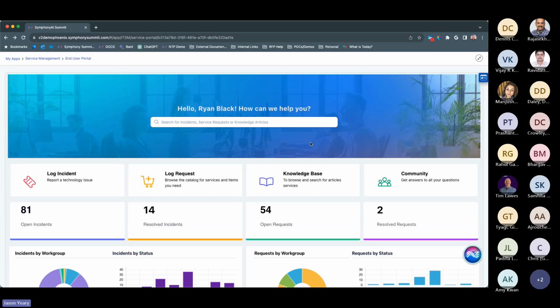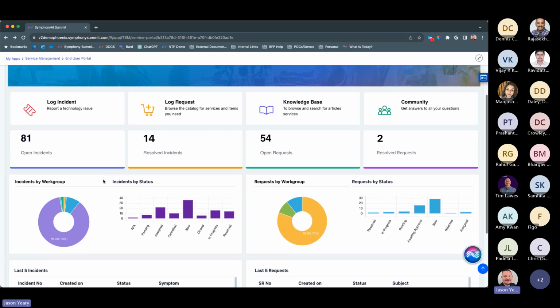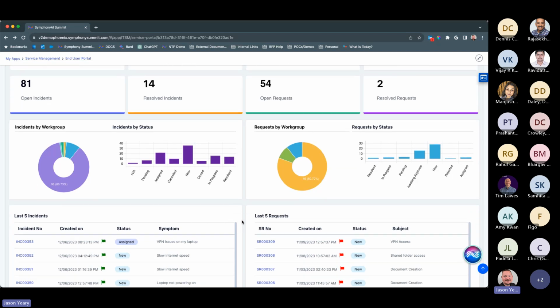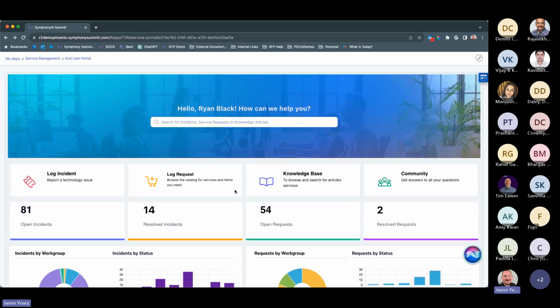Ryan also can then just scroll down through. We've got lots of different options here for him. He can log an incident, he can log a request, he can browse that knowledge base. We've also provided him some additional details, like open incidents he has, incidents by the different work groups, maybe the last 5 incidents. All of these are widgets that are designed as part of the portal. Now, the platform admin has control over all of that, so they can choose what's being displayed on this screen.